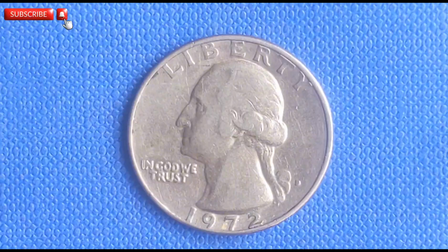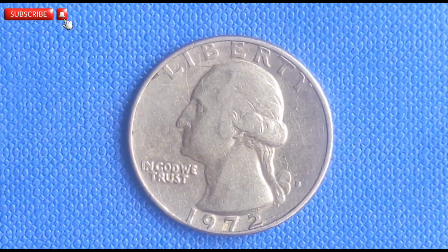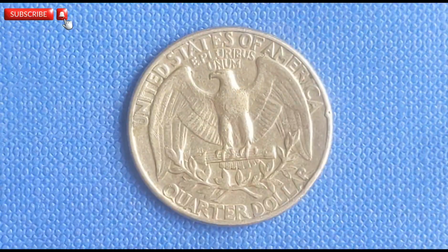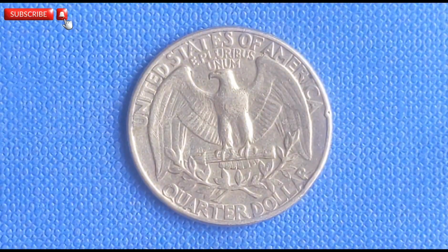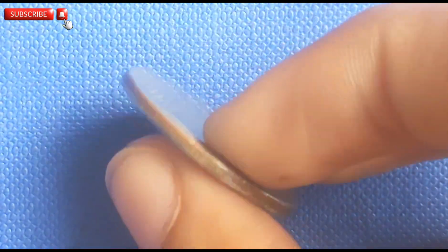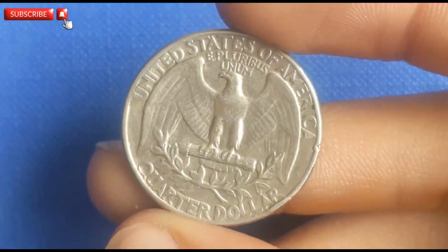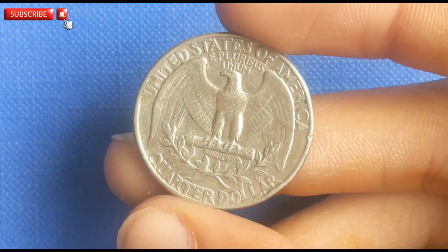Top 5. The Washington Quarter Dollar, minted in 1972 at the Denver Mint, is more than just a piece of currency. It carries a rich history and a story that intertwines with America's past, its people, and the artistry of coinage itself. To truly appreciate this remarkable coin, one must journey back in time, exploring the origins of the Washington Quarter, its creation, and the intricate details that make the 1972 variant so unique.